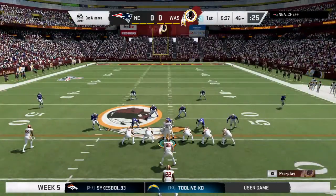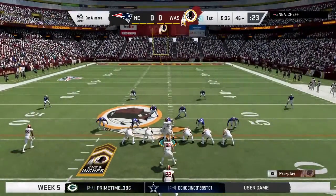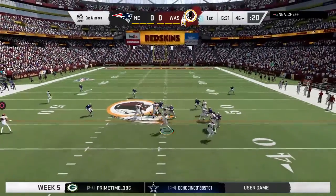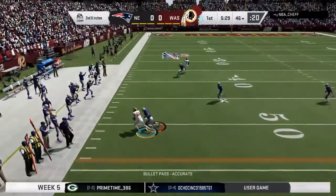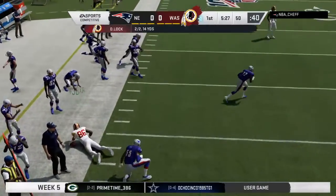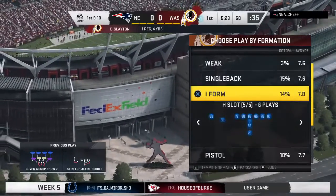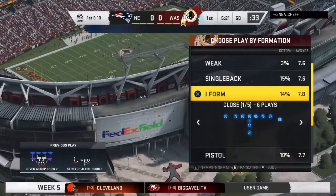So not quite a first down just yet as they come up on 2nd and less than a yard. That's complete to Slayton. And he'll get it out to midfield. They'll spot it right at midfield at the 50. 4 yards the pickup, 1st down.